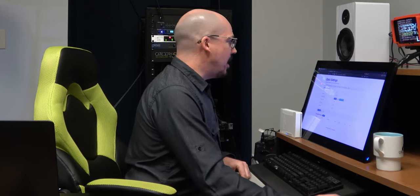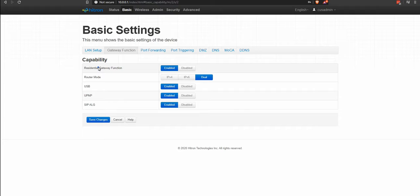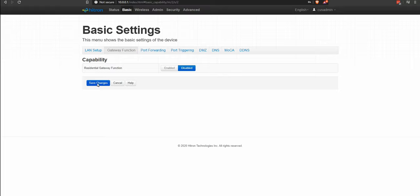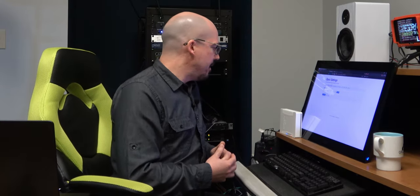That's the important thing. So it is just going to be a dumb modem that gives my MikroTik access to the internet. So on the Hitron, I'm going to go into basic and then gateway function. And residential gateway function is enabled by default. I want to simply disable that. Now keep in mind, as soon as I say OK, I'm going to lose access to the internet once I hit save changes. So let's do it. Because now I have turned that into a dumb modem.